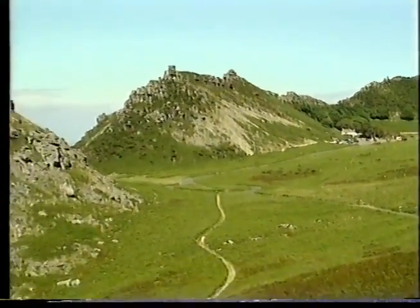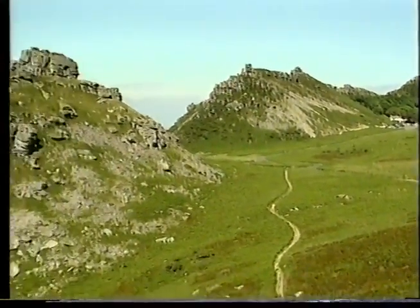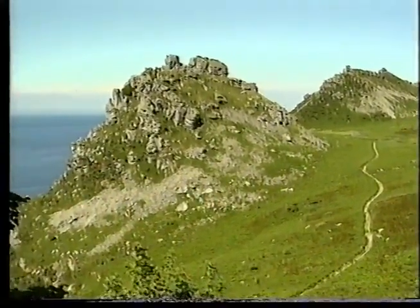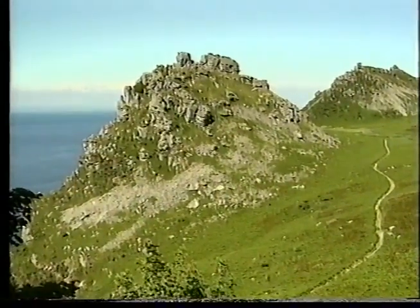Some say it's the ancient course of the West Lyn River before it cut a new path through weaker rock to create the Glen Lyn Gorge and reach the sea at what is now Lynmouth.